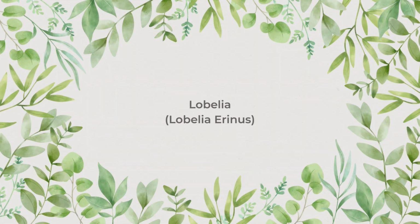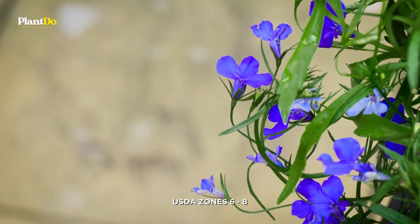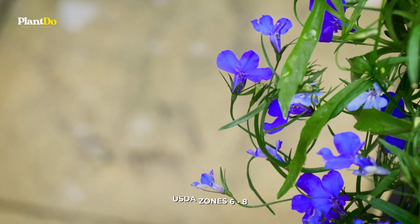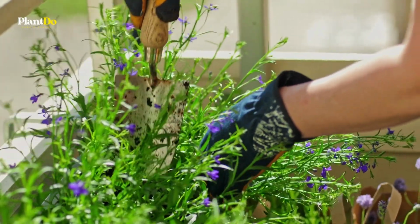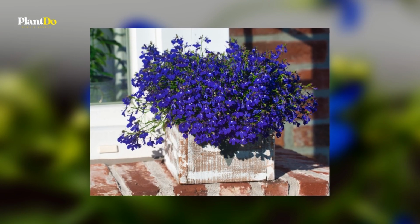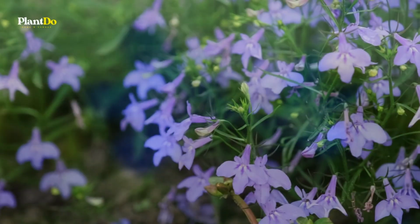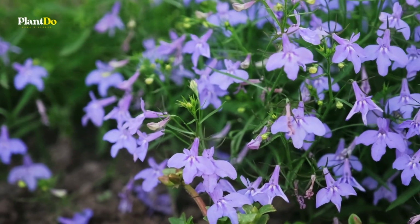Number 2. Lobelia. The true blue flowers of annual Lobelia erinus are a popular filler plant in early spring containers and hanging baskets, and new varieties of this plant ensure that blossoms won't fade when the weather heats up. When nights get hot, shear the plant and keep it hydrated for a repeat bloom.